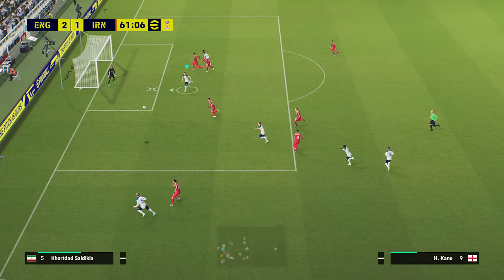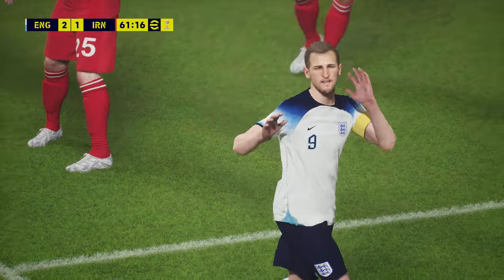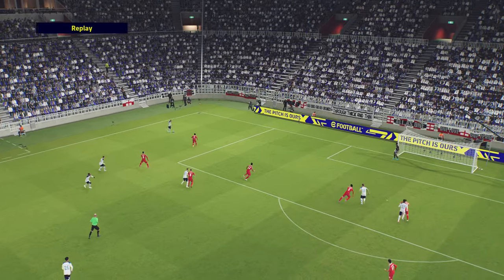Shaw gets into some space. Goes in for the header! No, he couldn't get the direction he needed. Well, being able to generate that amount of activity in the box means it's hard not to pick someone out.